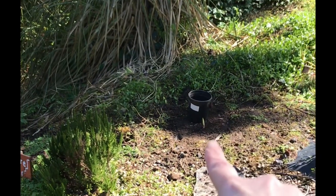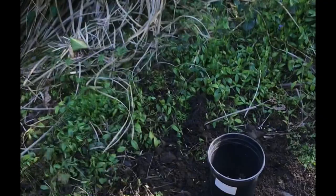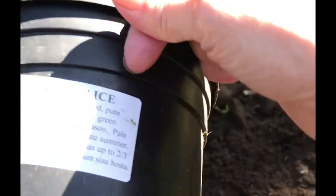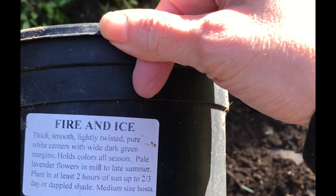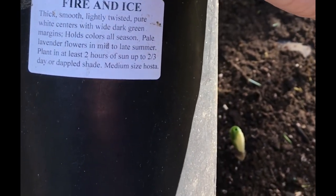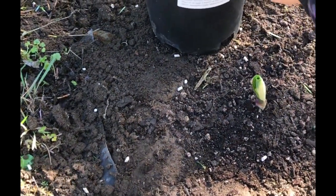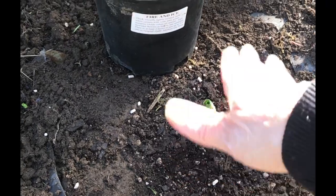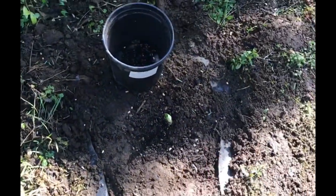So the first one we planted was right here at the top of this hill, and it is called Fire and Ice, and it is a white with a dark green margin, and it's a medium size. And this one, the lighter the hosta, the more light it can take. And so it's going to be in the most sun of all of these hostas. Then we're going to take a walk down the stairs here.